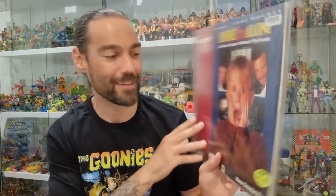And the centre poster is an original Australian Daybill cinema poster for Home Alone. So the plan is that this will sit on the bookcase below the original Aussie Daybill cinema poster. So we've got the original run Australian cinema poster, and then we've got the X-Rental Laserdisc for Home Alone.